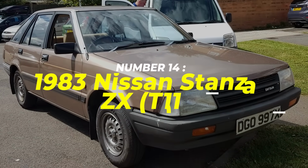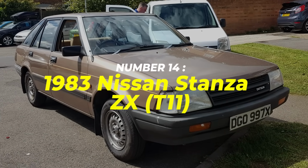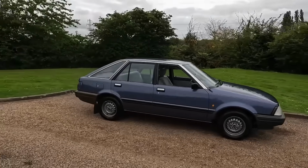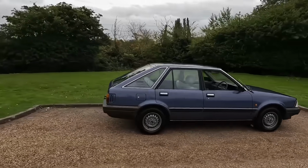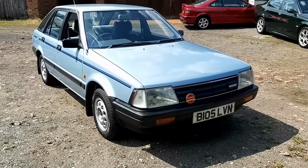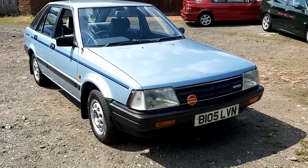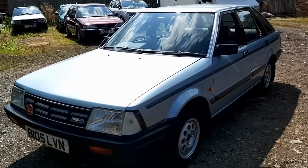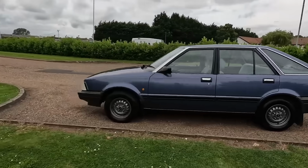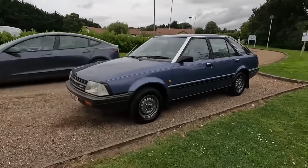Number 14, 1983, Nissan Stanza ZX T11. Next up, keeping the theme of under-the-radar performers alive, the 1983 Nissan Stanza ZX T11 steps into the spotlight. Born from Nissan's effort to give the family sedan a sporty twist, the Stanza ZX was far more than just daily transport. Known as the Violet Turbo in rally circles, it quietly borrowed racing pedigree for the streets.